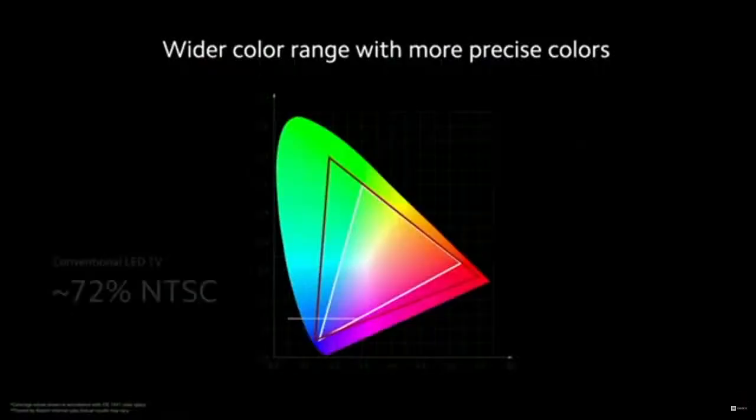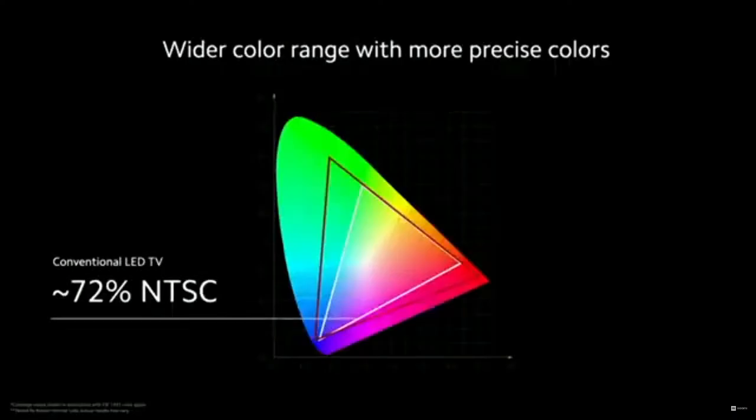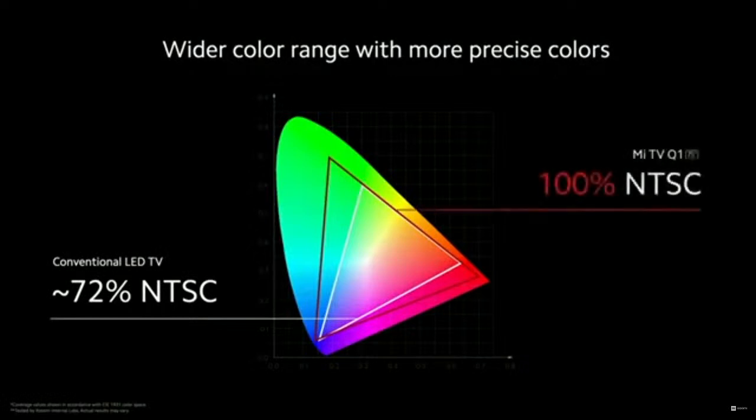The main benefit is that QLED TVs are capable of showing a much wider range of colors. This chart shows all of the colors that the human eye is capable of seeing. The white triangle represents conventional LED TVs. They're capable of showing about 72% of the NTSC. This is a color format that was developed specifically for TV. The much larger red triangle represents QLED TVs, 100% of the NTSC standard.